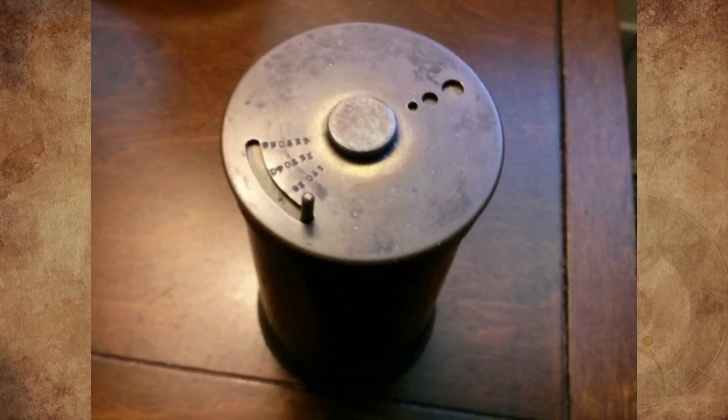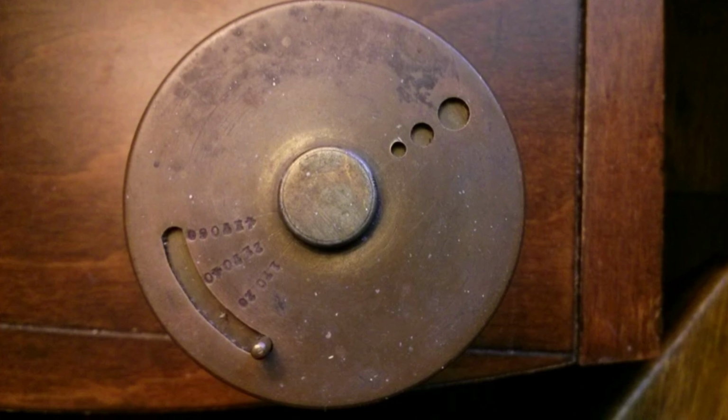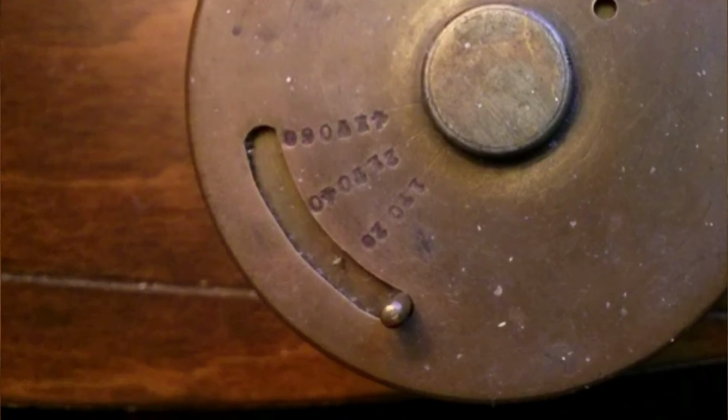This odd old tool was found at a garage sale by my mother. The seller had no idea what it was. It is cylindrical, slightly smaller than a standard 12-ounce soda or beer can. It is made of a heavy dark wood like oak and brass. The removable brass top has a slot that curves along the outer diameter, with a movable peg and 3 alphanumeric strings stamped in it along the edge of the slot.